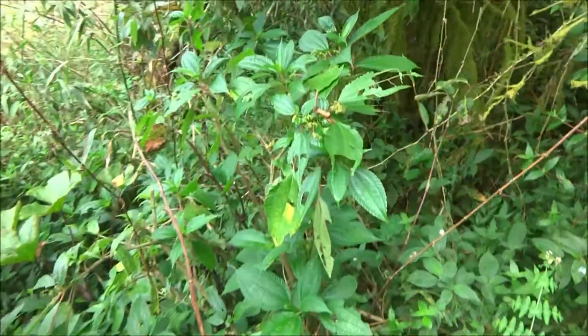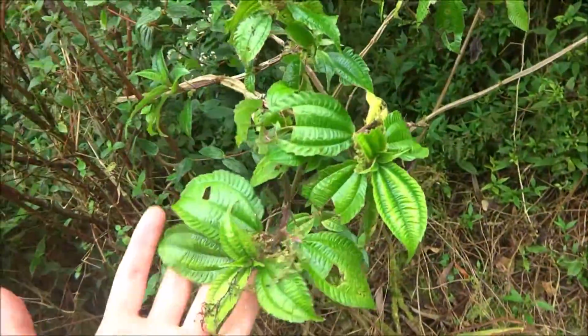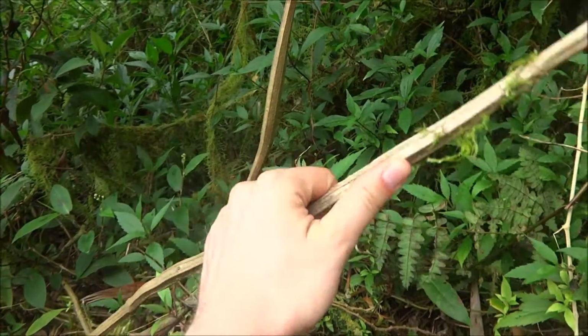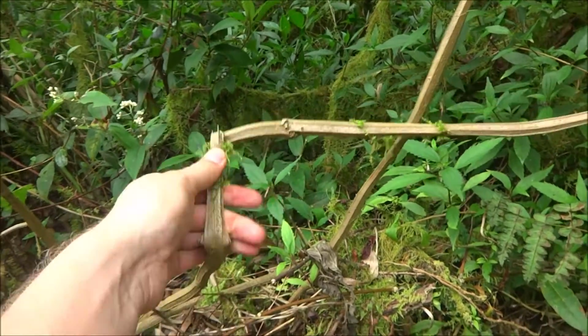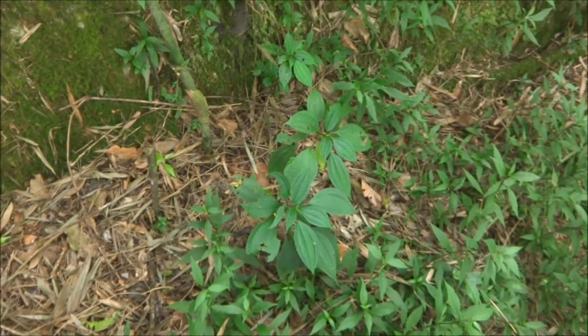So here you can see a pretty shabby poh-pohan, and that's how its older stems look like. It's pretty woody, but it's still soft wood, quite soft. So that's why it is kind of a shrub, but it's a herbaceous shrub. And here you can see in how dark conditions it can grow.